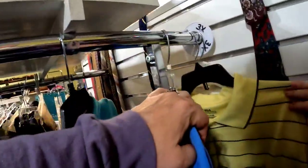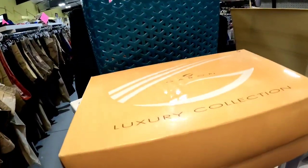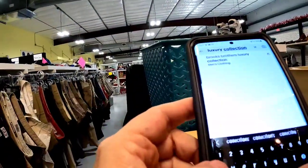And then I also saw another one back here. This one was a 2XL as well, a nice yellow and navy blue pinstripe, so I picked that up too. Now, if you don't know what this is, you need to learn to look out for these. You're going to see me comp here.